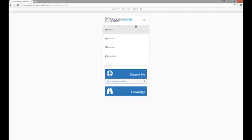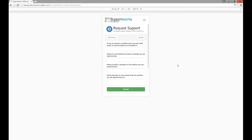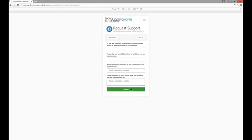wizards. If I open up the Support Me, we can see the wizard is displayed nicely, and it's all sized according to the device screen size and resolution. And again, we can just put some information in here, and we can submit that. We can see the information gets populated down at the bottom. We can see that's the information we've just added.